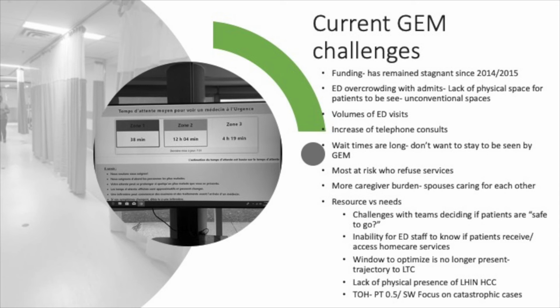There's way more caregiver burden, more spouses caring for each other, a lot of dementia in the community, a lot of undiagnosed dementia. And then the question of resource versus need, not unique to TOH. A lot of our emerge physicians just want to know, is the patient safe to go home? And really that puts us in a situation where we're starting to unveil some things that takes us away from our GEM work in order to address those geriatric issues.